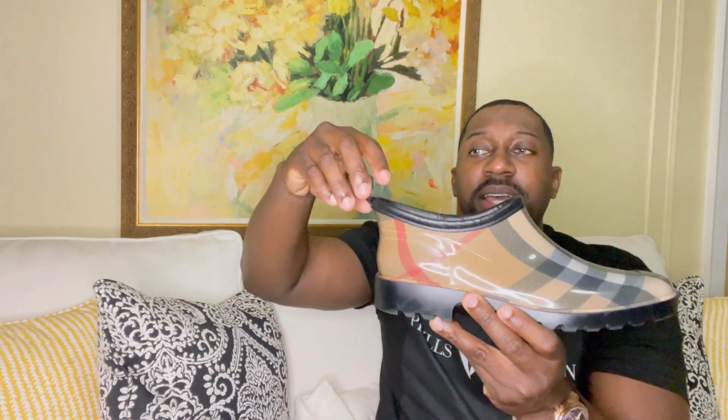Next up, can't go wrong with a rain boot. From Burberry. Definitely been known for their rain boots. Very stylish. Leather line, nice pull tab. And what I love is a short ankle boot. Definitely easy to slip your foot in. And I got these in size 8. Same thing, made in Italy. If you're considering a Burberry rain boot, I would definitely say they're worth it.